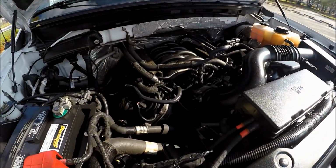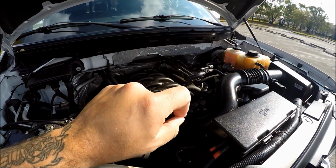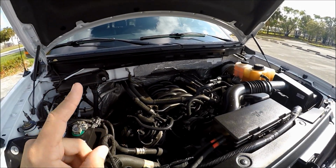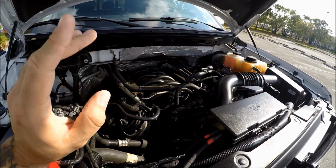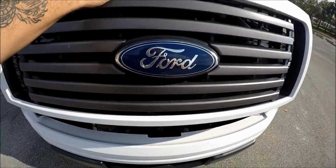Now, although this is the same engine that the Mustang uses, the headers are different and the intake is different as well. So the truck only produces 365 horsepower instead of 430. But either way, just a couple of modifications will change that in no time.